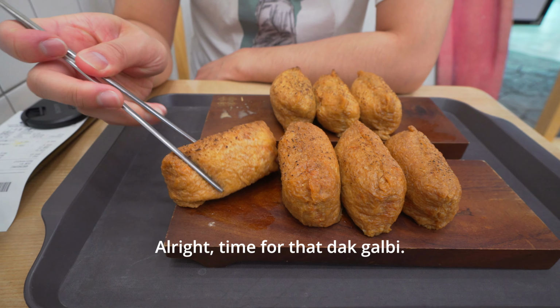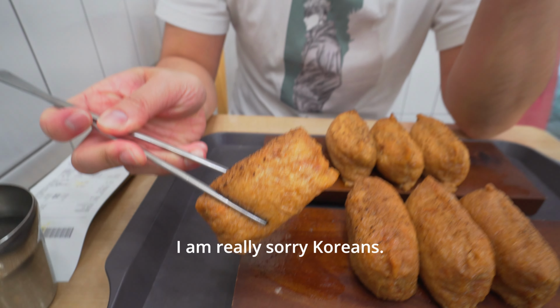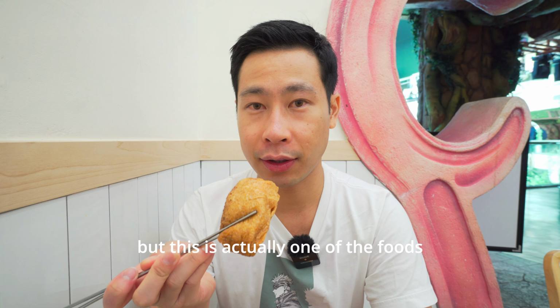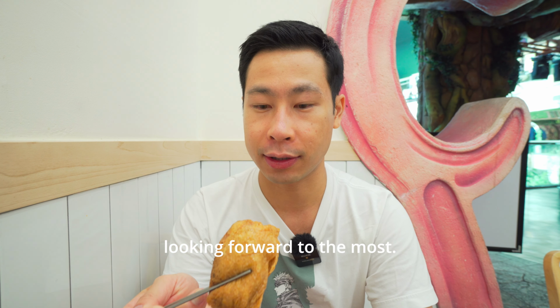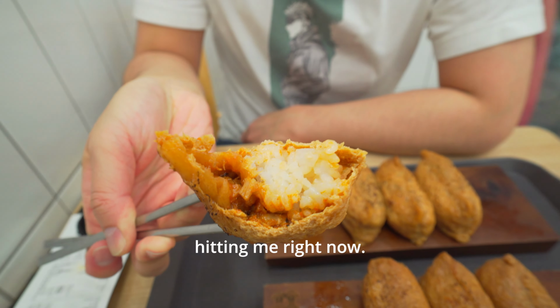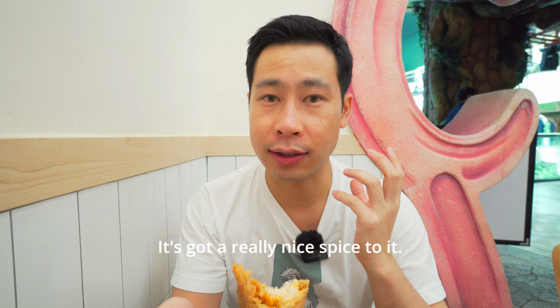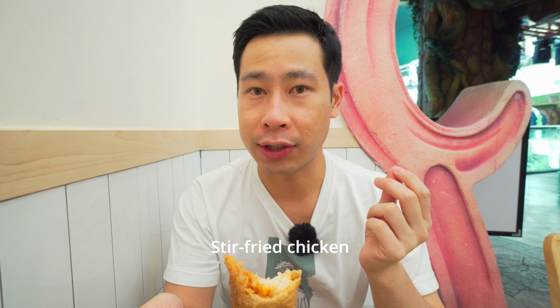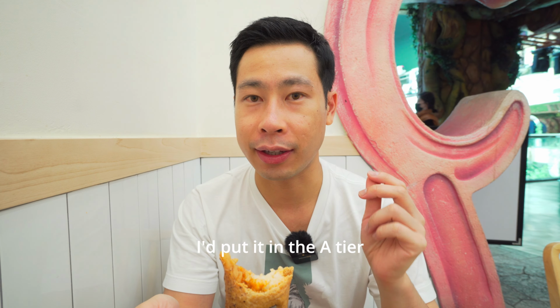Alright, time for the dak galbi. I am really sorry, Koreans. I'm probably butchering the name of it, but this is actually one of the foods that I've been looking forward to the most. That spiciness is just hitting me right now. It's just hitting my nostrils. It's got a really nice spice to it, a bit of sweetness, stir-fried chicken, can't go wrong. I put it in the A tier.